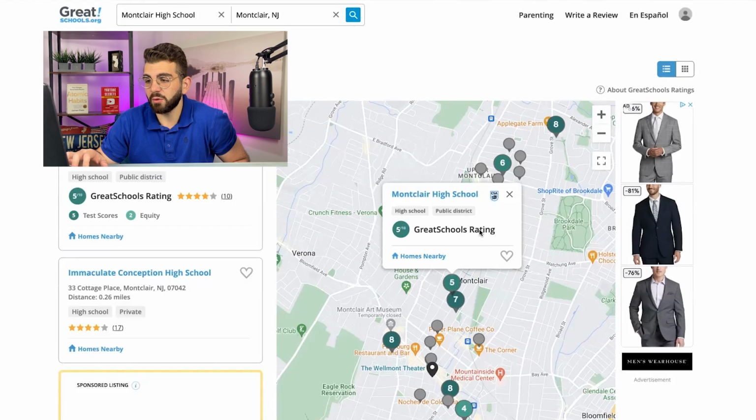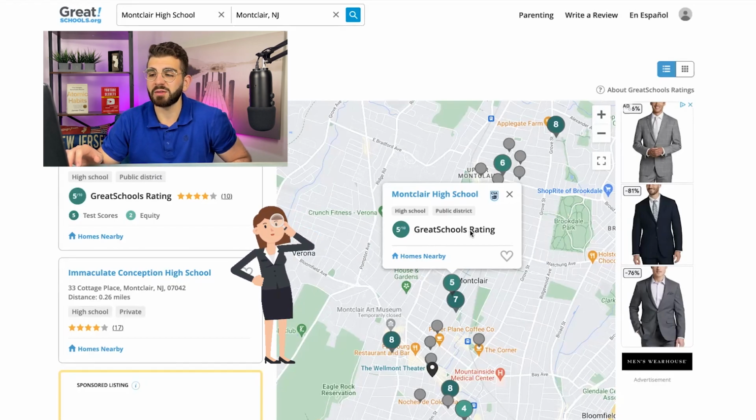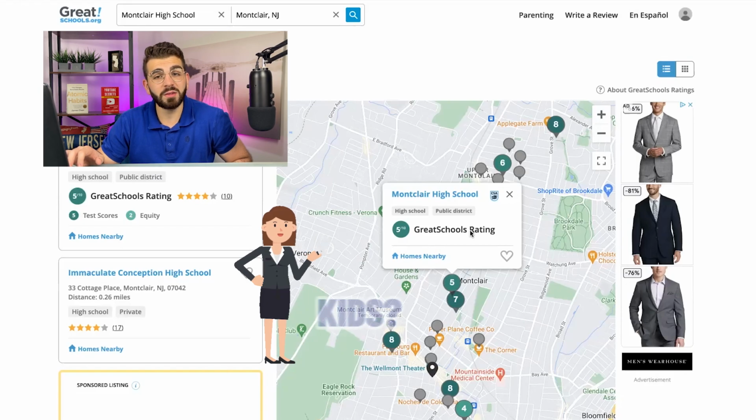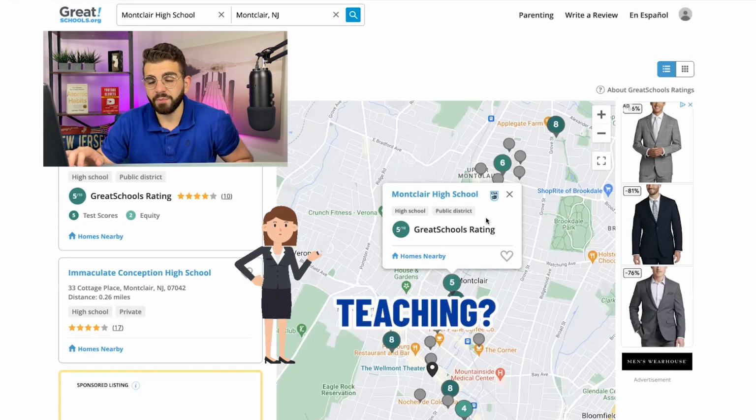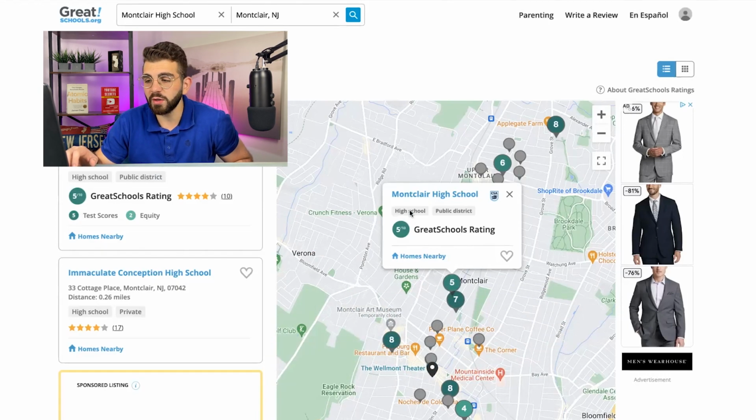A town not too far away, Clifton for example, is like 2 out of 10, and it's not as bad as you might think, but it's definitely worth researching carefully and seeing what kind of plays into that ranking. Is it the academics? Is it the kids there? Is it the teaching? Is it the quality or the physical part of the school? What is it exactly? And then you'll get a better idea as well. I mean, we can see here that even Montclair High School got a College Success Award in 2021.